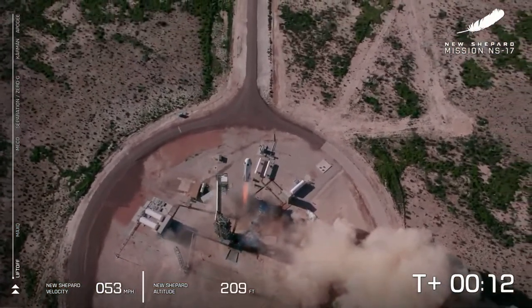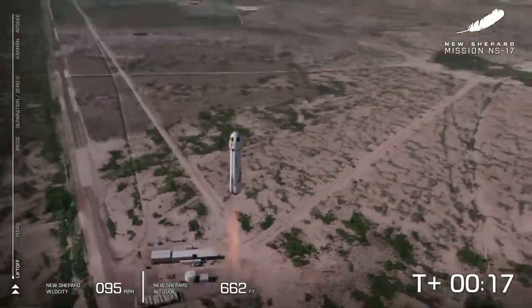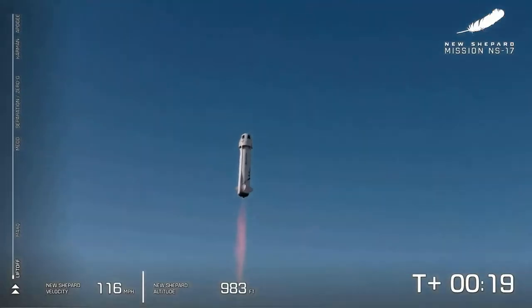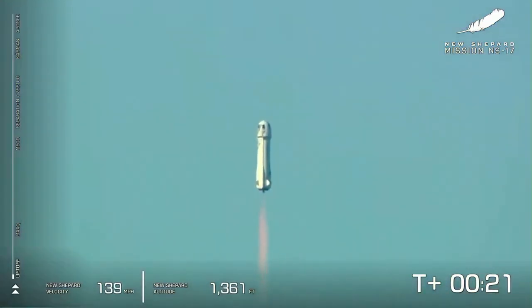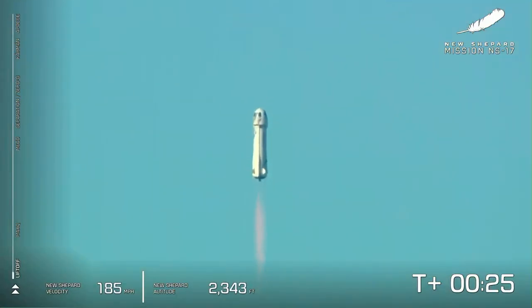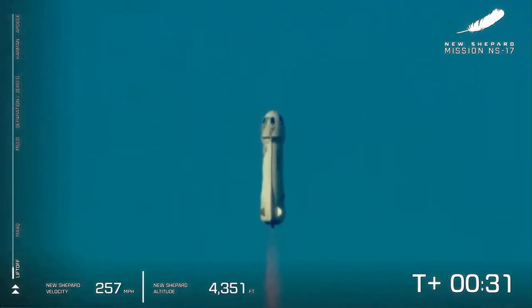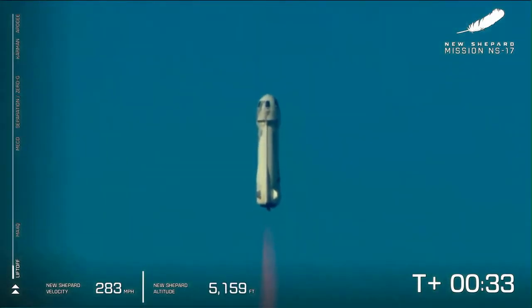Liftoff from West Texas. Mission Control has confirmed New Shepard has cleared the tower on her way to space from the West Texas desert, carrying lunar lander technology, as well as New Shepard's first ever art installation. You can see on your screen we're gaining speed as New Shepard lifts off towards space.